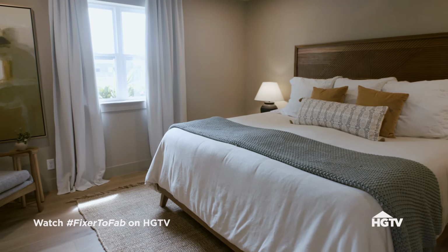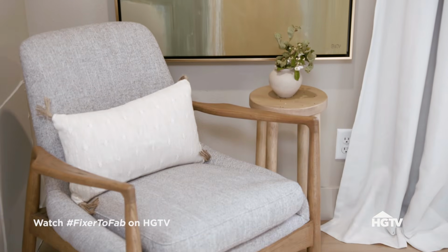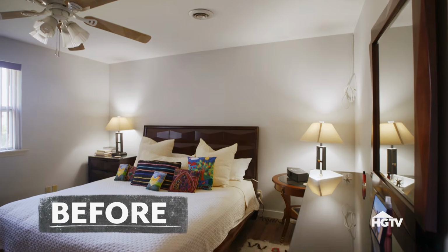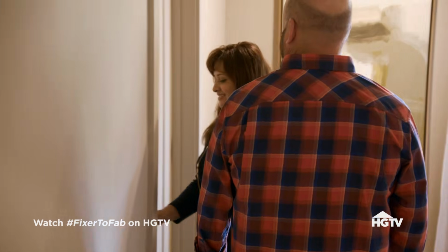Oh my gosh. This is so pretty. Even a sitting area. I didn't have a place to sit. This is perfect. Very serene, very calming. It's one of my favorite colors. It's just a really nice neutral, but it's really soft. And like you said, just calming. Check out the main bathroom.